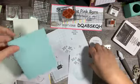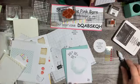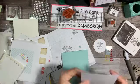All right, so this and this. So our stamping is all done because we stamped our sentiment, we stamped this, and then we have this little piece to go on here.